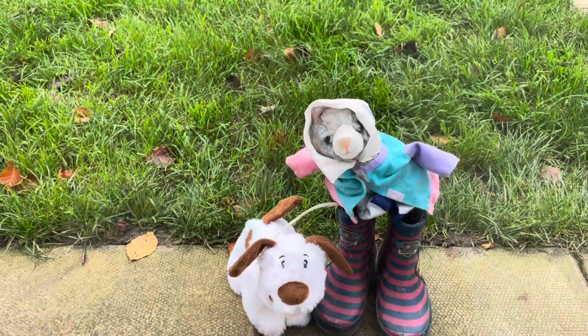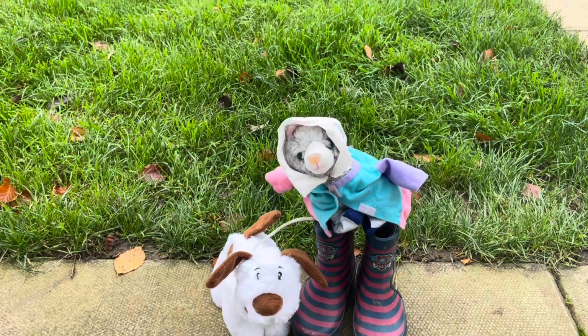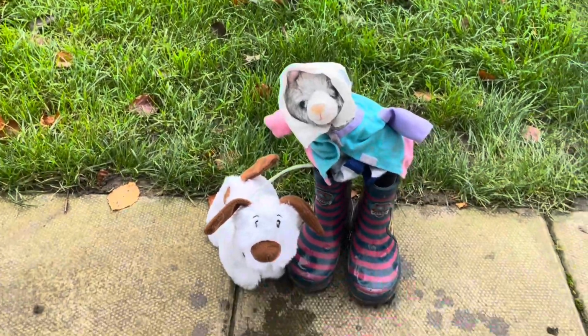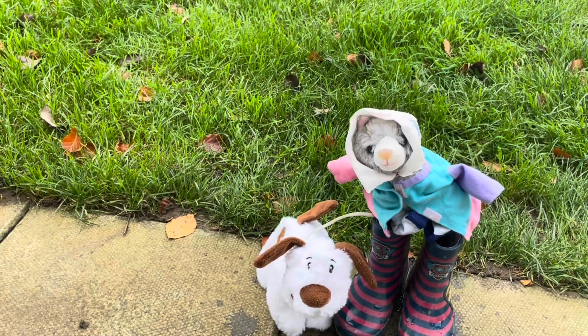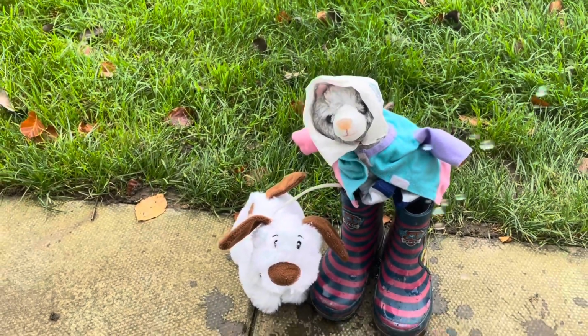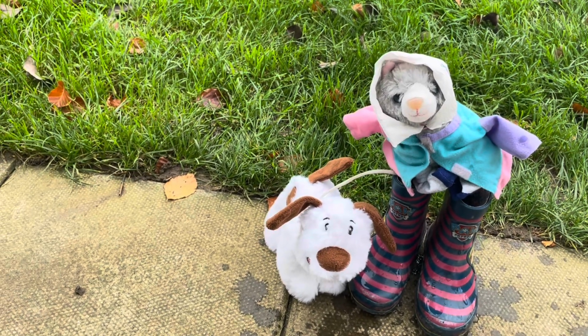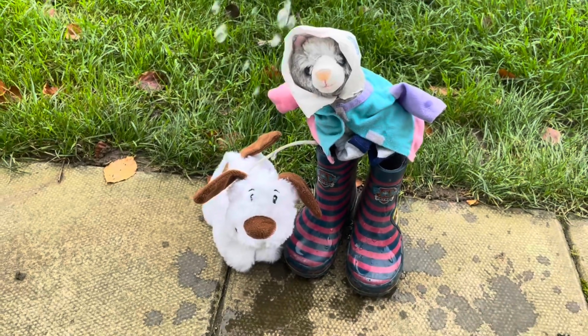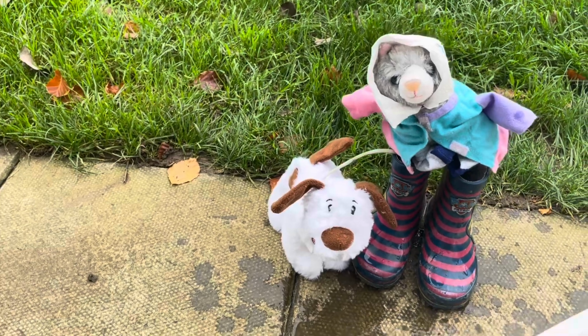Today's story is all about wet. Listen out for the word wet. One day, Concept Cat is out walking his dog. It starts to rain. Concept Cat gets wet. Woo! It rains some more. The dog gets wet too. They splash in the puddles.